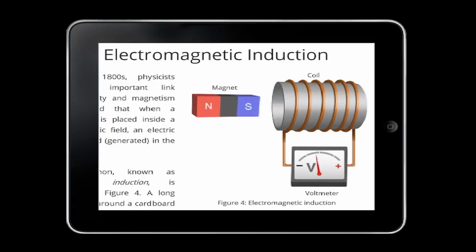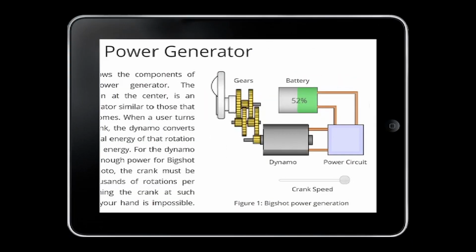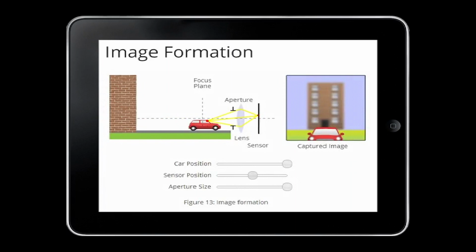Electromagnetic induction, which of course is the basis of a motor or a dynamo, and how these two different concepts can be brought together to create a power generator where you can manually hand crank and generate enough power to store in a battery. Image formation using a lens, and the highly non-intuitive concept of depth of field.